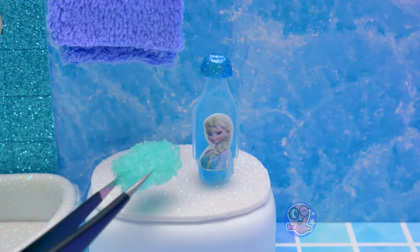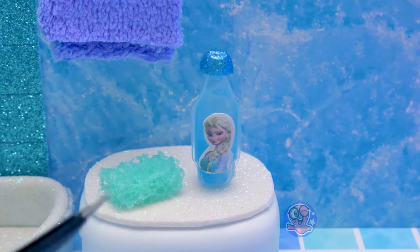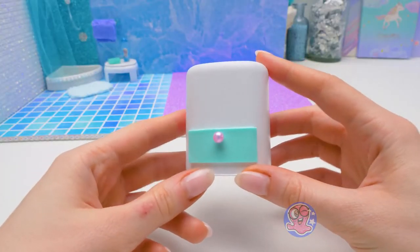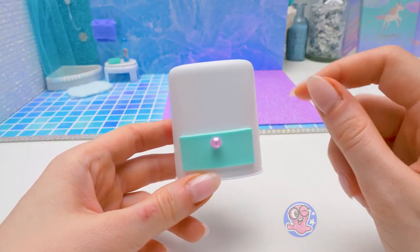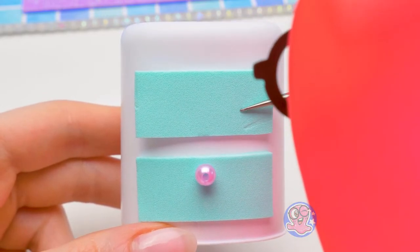And a bath sponge that could be made out of a simple makeup sponge. But don't forget to ask your mom's permission before cutting one. Guys, you can make a house like this from any materials you have lying around. But everything should be made carefully.